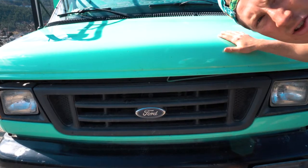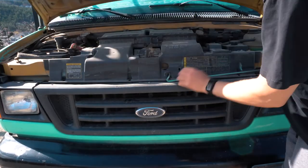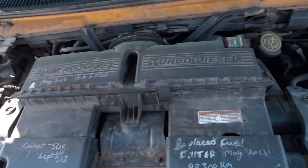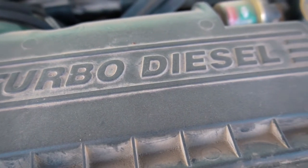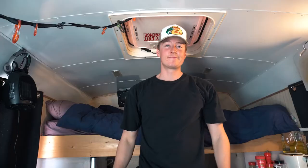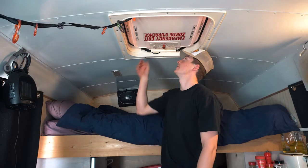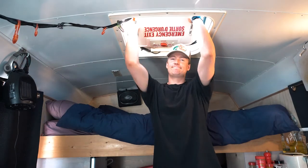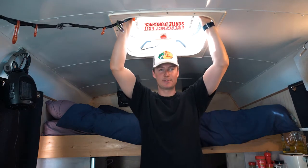Now this is what's under the hood of my house. 7.3 liter turbo diesel. Our emergency hatch doubles as our private gym. All you gotta do is pop the top, grab a hold, and pump some out.